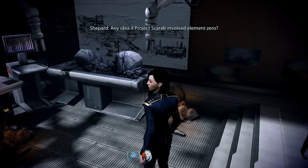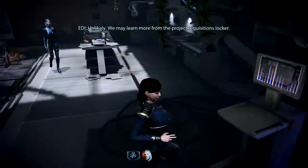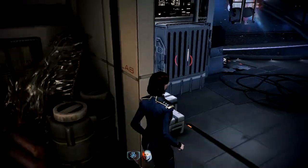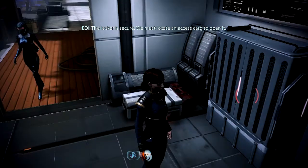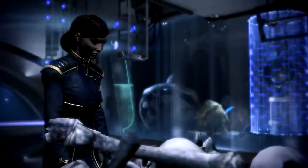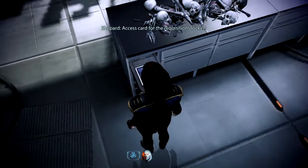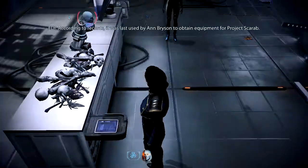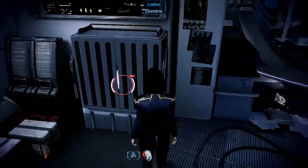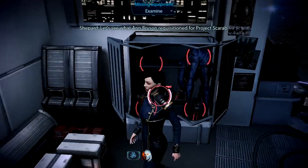Any idea if Project Scarab involved Element Zero? Unlikely. We may learn more from the Project Requisitions locker. Okay. I think I saw a locker here in this office. The locker is secure. We must locate an access card to open it. Okay. Access card for the requisitions locker? Yes. According to records, it was last used by Anne Bryson to obtain equipment for Project Scarab. Let's check what she took. Let's see what Anne Bryson requisitioned for Project Scarab.